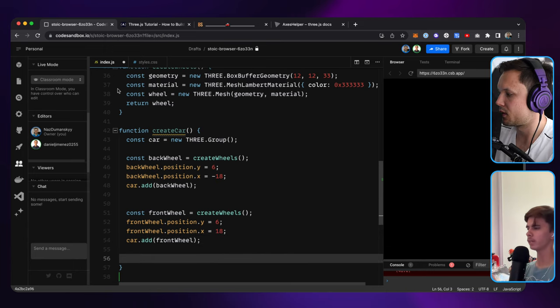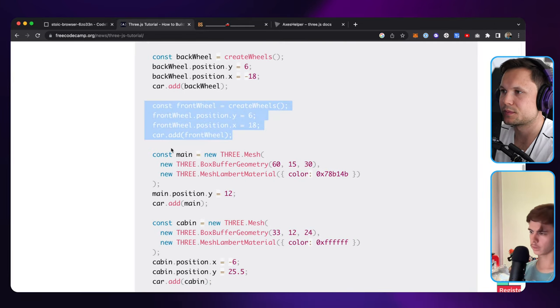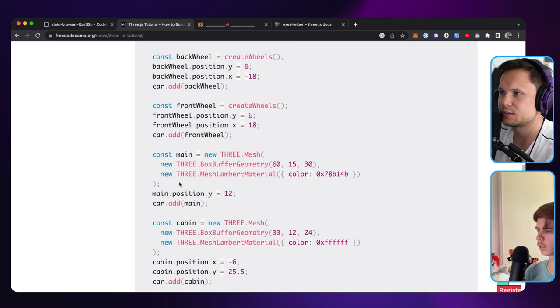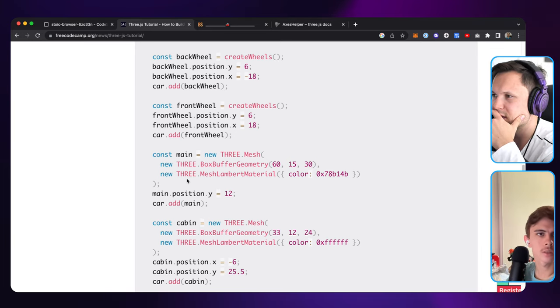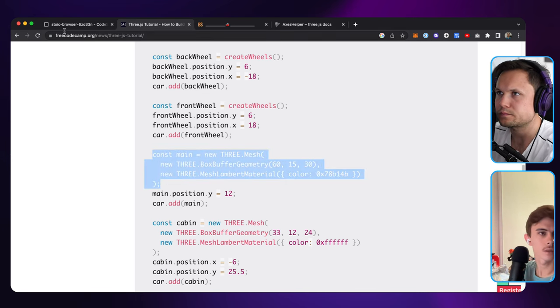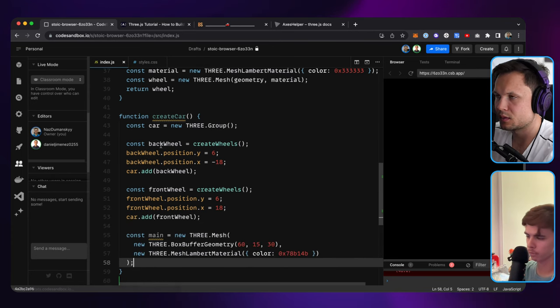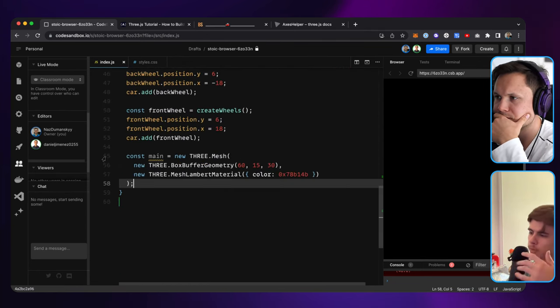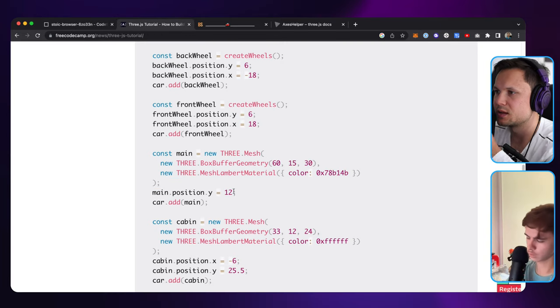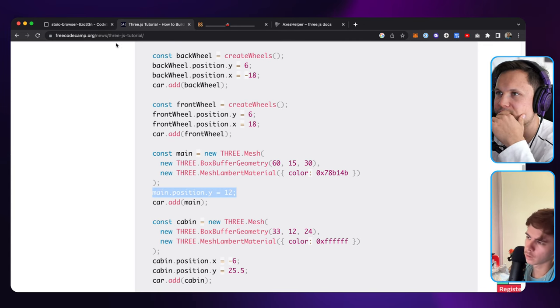The space between the tires, and I assume the next piece they're going to create is the body of the car. Yeah, it's going to be that red rectangle. So this is the main body, I believe, right? That's exactly what that looks like. This creates a width 60, 15, 30 or something, looks like. And it's a mesh Lambert material. Don't worry about where it says box buffer geometry, because buffer is just a little bit more performant, but you could do either box buffer or box geometry. Whichever seems more preferable, but they achieve the same thing. Then this one is just going up 12. That's weird. So it's going above, I'm guessing.